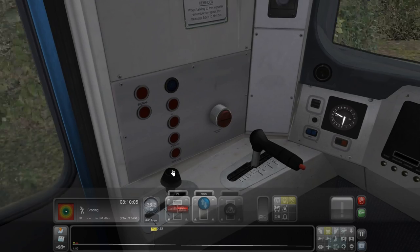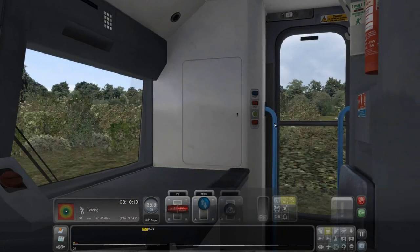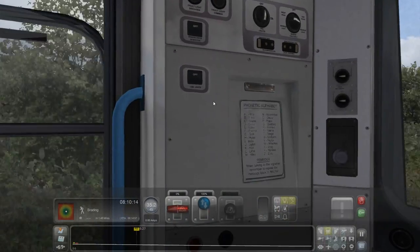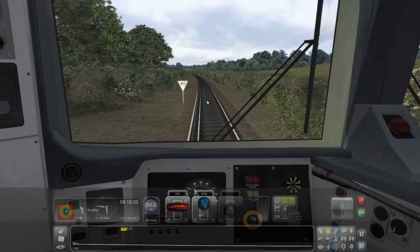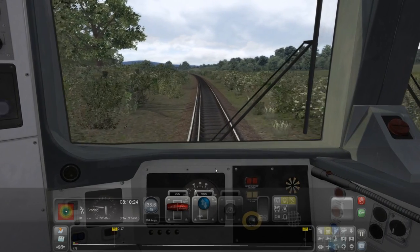Signal. It's quite a dull train, let's be honest. It's not the most entertaining train. It's kind of dead. But anyway, we're almost at Brading, which is our next stop.